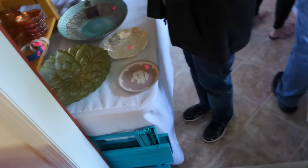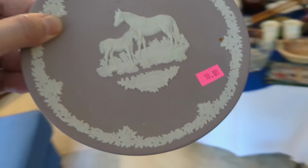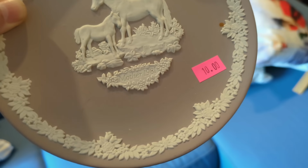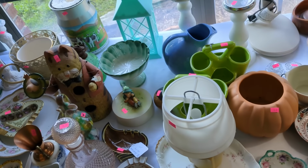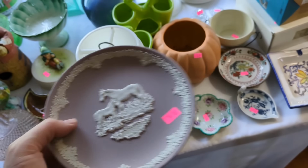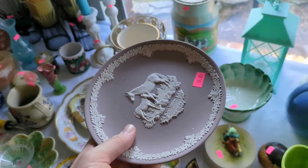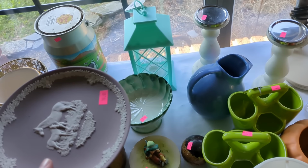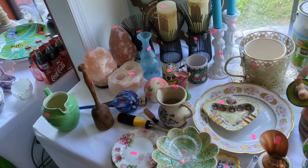Oh, there is a beautiful pink Wedgwood with the horses on it. That's uncommon with that color. Oh, it says Mother, 1981. Well, that's not good. Why'd they have to go and screw it up by putting Mother on there? I'm joking, but I'm not. Darn it, it limits who's going to buy it. People that like horses could have bought this, but now you have to be a mother who likes horses.